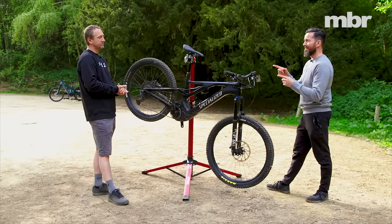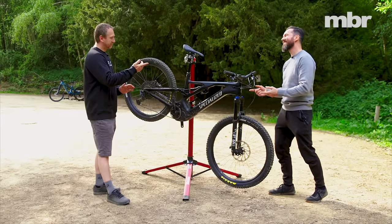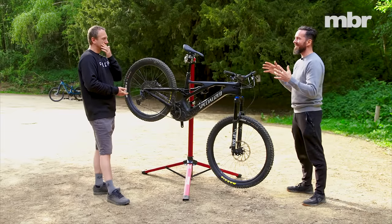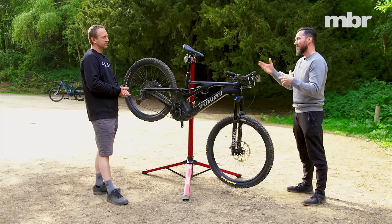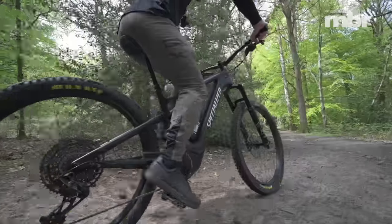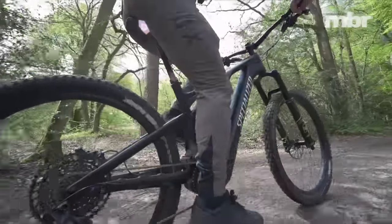You've forgotten something. It's the lightest bike in test. It's a very good point. We weighed all the bikes, but just for this video, we weighed the heaviest and the lightest. Yeah, it's 22.5 kilos. That's pretty light. It's really light with a big battery and not very high-end parts.